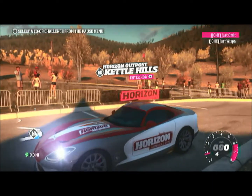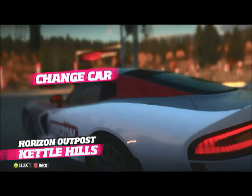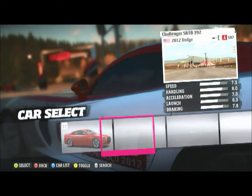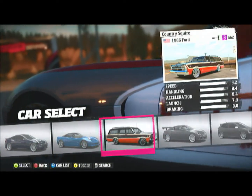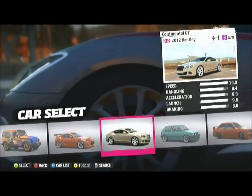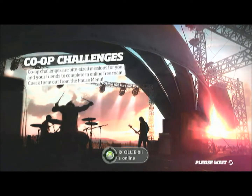I think what we'll do now as well is we'll get into another car and test drive it. Might as well while we're here. Bentley Continental. This Bentley Continental is a luxury car. This one has been customized, so it's going to go a lot quicker.